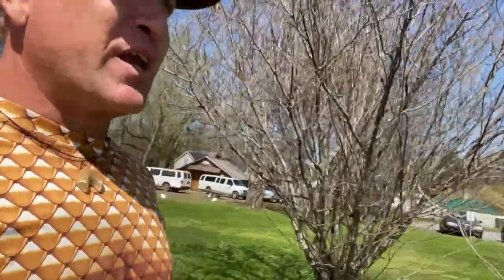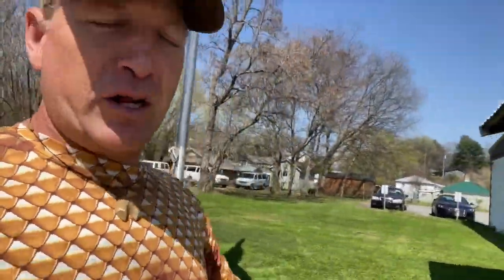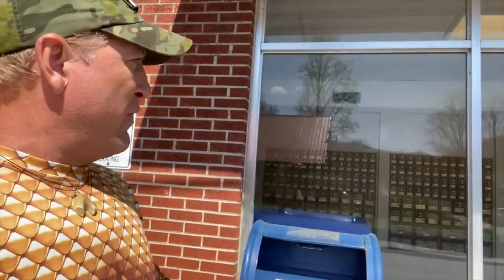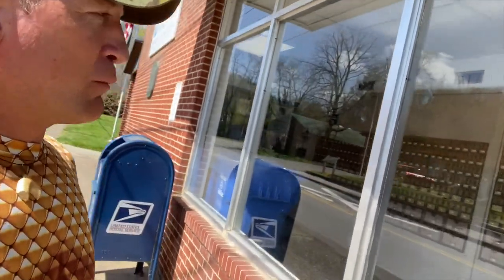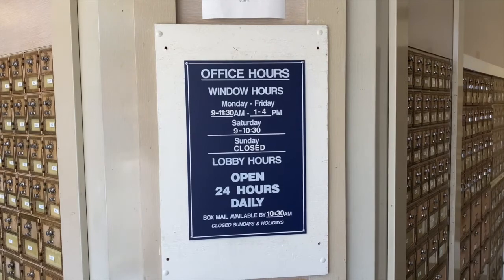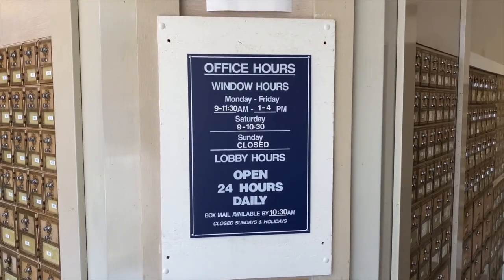Again, as you can hear, lots of traffic. It's a very busy road out here, so make sure you stay on the road or stay on the sidewalk. And so here we are. That's how far away we are. And right now I'm going to let you guys see the actual office hours, so you know when to try to get here in order to get your boxes.